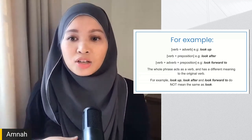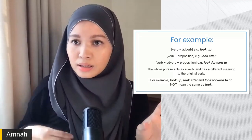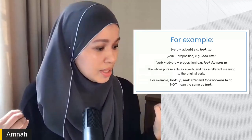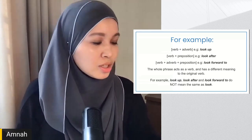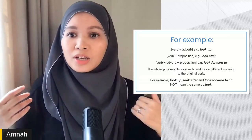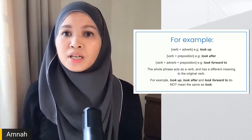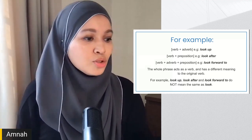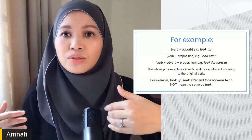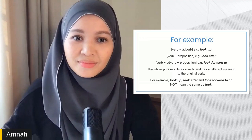So for example, look up, look after, and look forward to do not mean the same as look, right? So look means in Malay, tengok, to see something, to look at something. Look up means to look up the meaning of something. So maybe you want to look up the meaning of a certain word, you would look up the meaning of it. Look after means to take care of someone, to take care of something. Look forward to means you are anticipating something, you can't wait for something. So look up, look after, look forward to, they all have different meanings, and they are phrasal verbs because they have a different meaning from the original verb, which is look. Right? I hope that's clear.